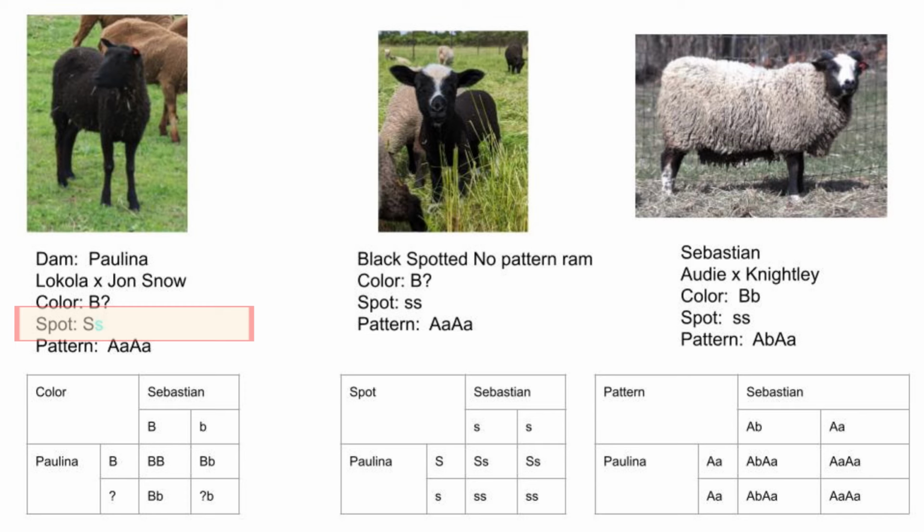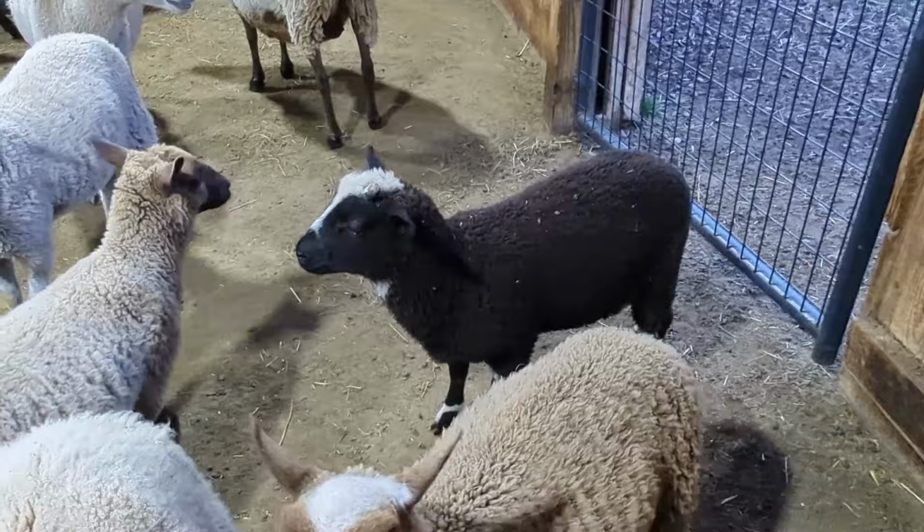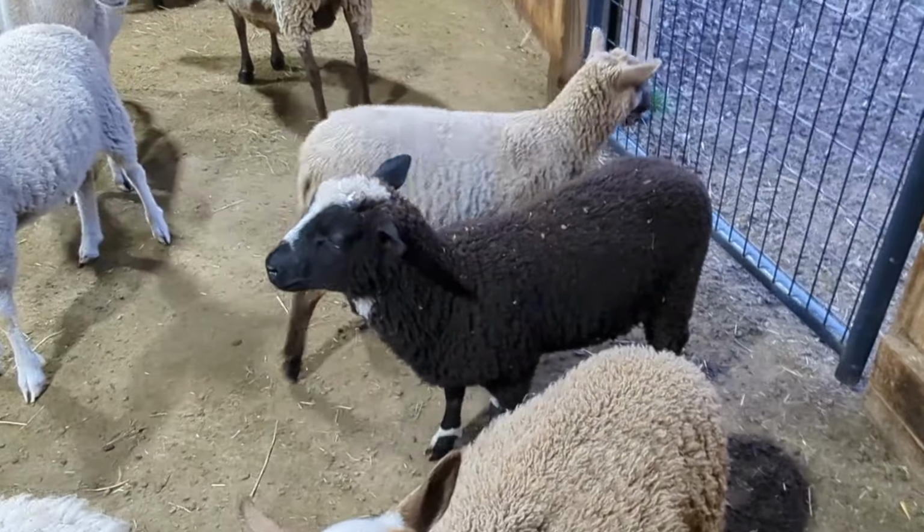He would not have been able to have spots, is that right? If she were not a spot carrier. Yeah, that is right. So that's something we learned about Paulina. This is Paulina's first lamb. It's possible she'll have more lambs. We tend to have a hard time getting black, which I don't understand because black is dominant.